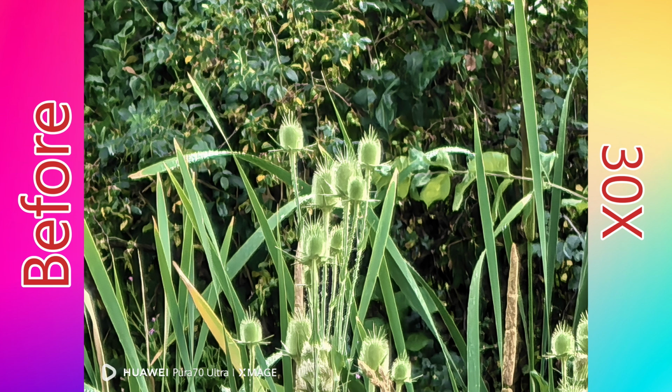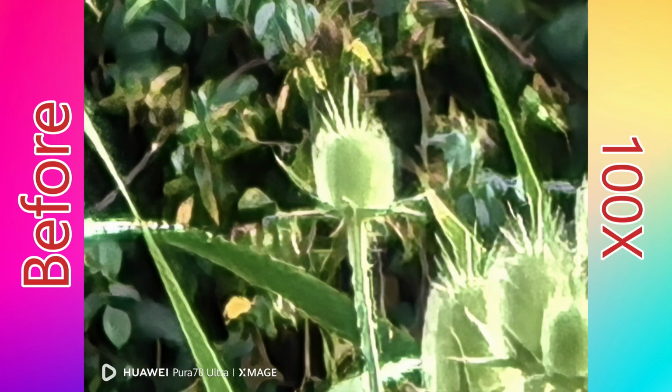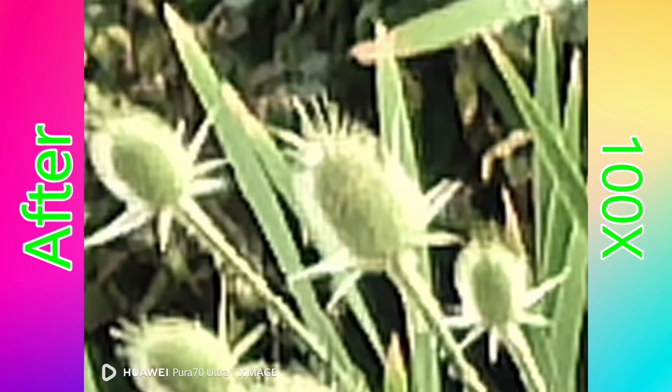Here it is 30x before the update. It's not good at all, and here is 30x after the update. So you can see the flowers are at a slightly different angle, but not a big deal. The quality is not good at all before and after the update.